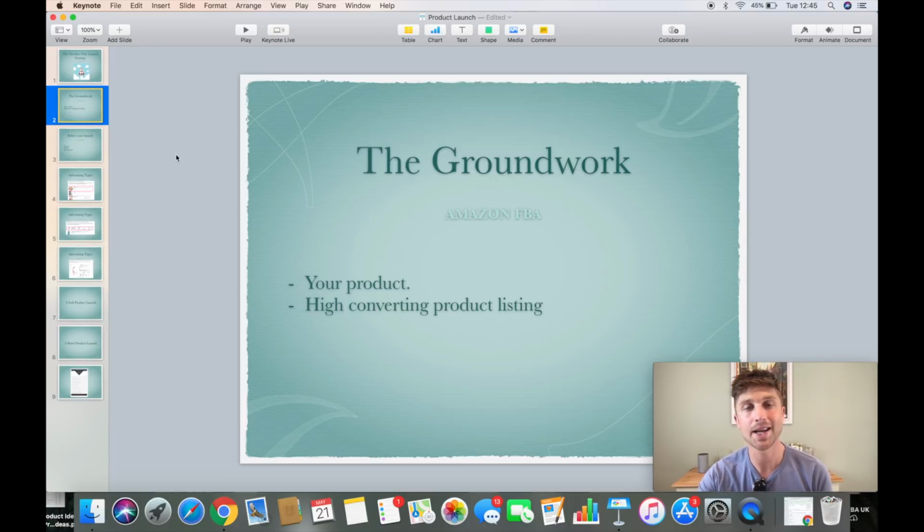But what I mean by high converting product listing is when that listing is being created and your PPC campaign goes live, your product goes live, it converts well. So when people click on it, they actually buy the product, right? Or a high percentage of those people buy, a high click-through rate and a high conversion rate. Now, again, the differentiated product, which we looked at in the point above, reinforces this, but there are other ways to optimize a product listing.